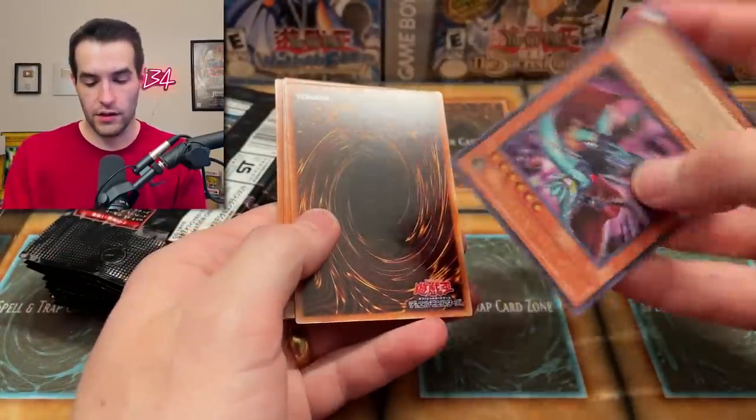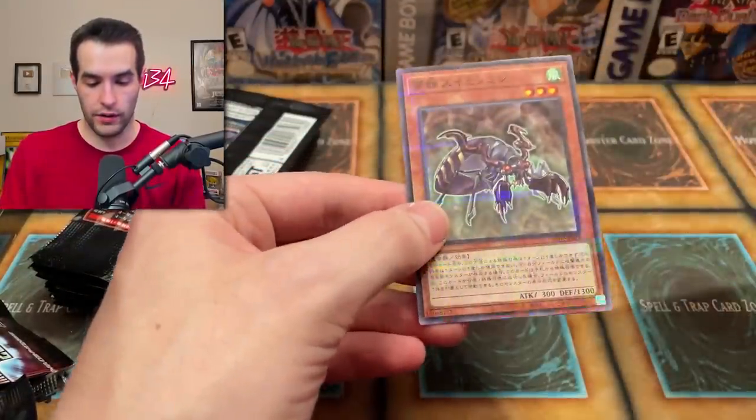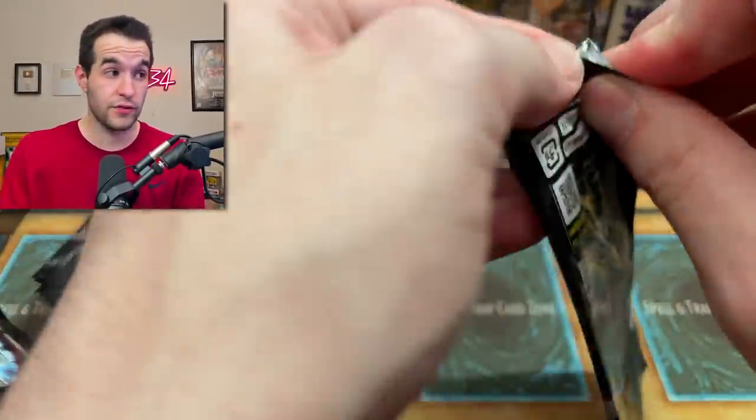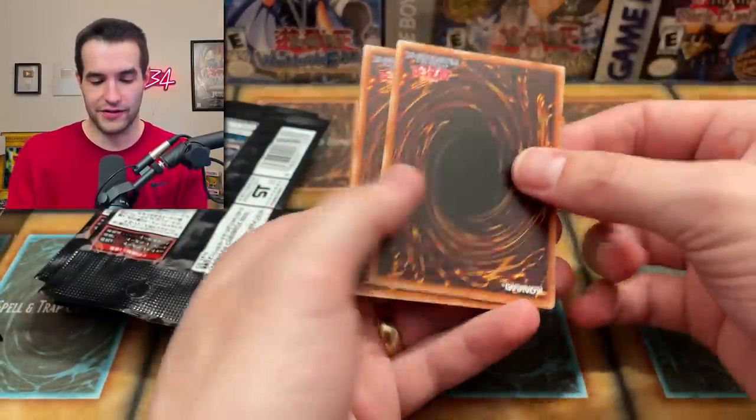Let's see. Okay, another ultra, also that guy. Oh, no. Okay, I thought that we saw a collector rare, but we didn't. There's another collector rare later, I guess. We're gonna see if we can pull it. We're destroying these packs, like absolutely massacring them.